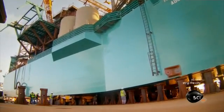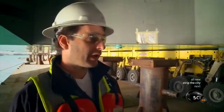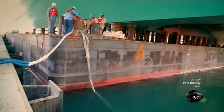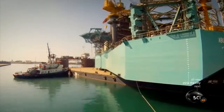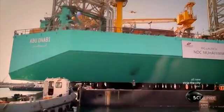All going very well, actually. The ballasting has been good. The weight's shifting nicely, so excellent. The rig makes it onto the barge just before the tide turns. In a few weeks, it will join the hunt for oil and power Dubai's expansion.